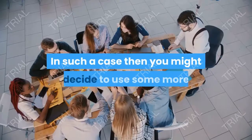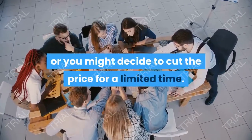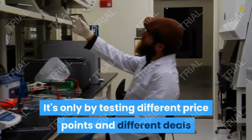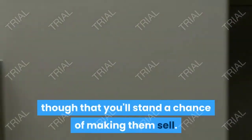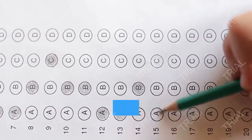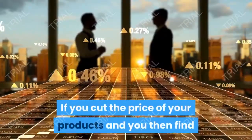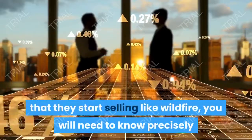Testing, and when you start testing, that's when collecting data becomes even more important. If you cut the price of your products and you then find that they start selling like wildfire, you will need to know precisely when the increase in sales began so that you can be certain that it was the change in price that caused the increase. Likewise, you'll want to get detailed information about who was most affected by the price cut.